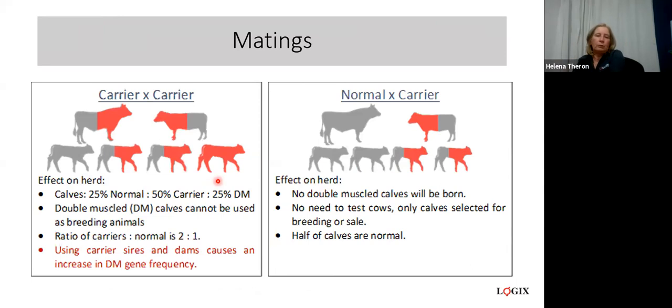So to manage it, what to do with the matings. If you mate a carrier with a carrier, you can expect 25% normal calves, clean, no genes, 50% that's carrier again, and 25% chance for a double muscled calf. So you can mate a carrier and a carrier, and you only have a 25% chance to see a double muscled calf, which is actually quite low. The problem is these carriers, you can see there's an increase. There's only one that's now rid of the gene. And the problem with a double muscled calf is the calf is basically lost for breeding. You cannot use him as a breeding animal.